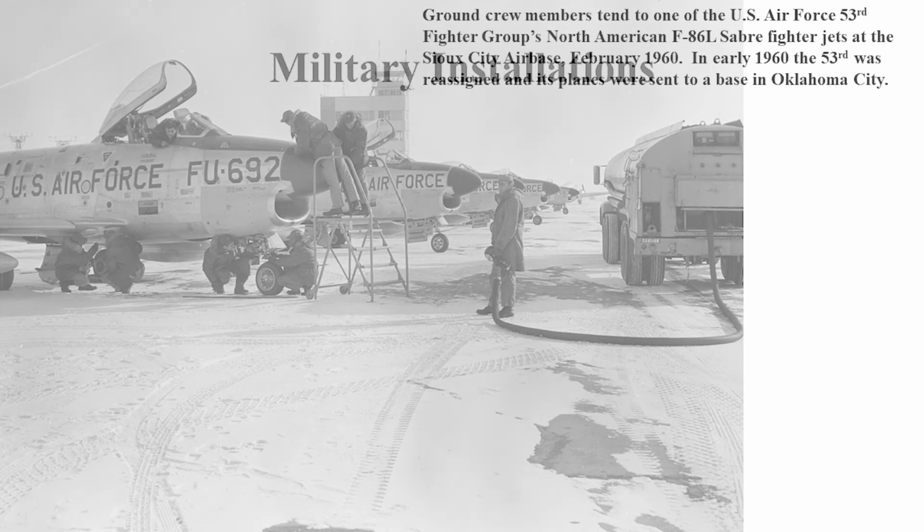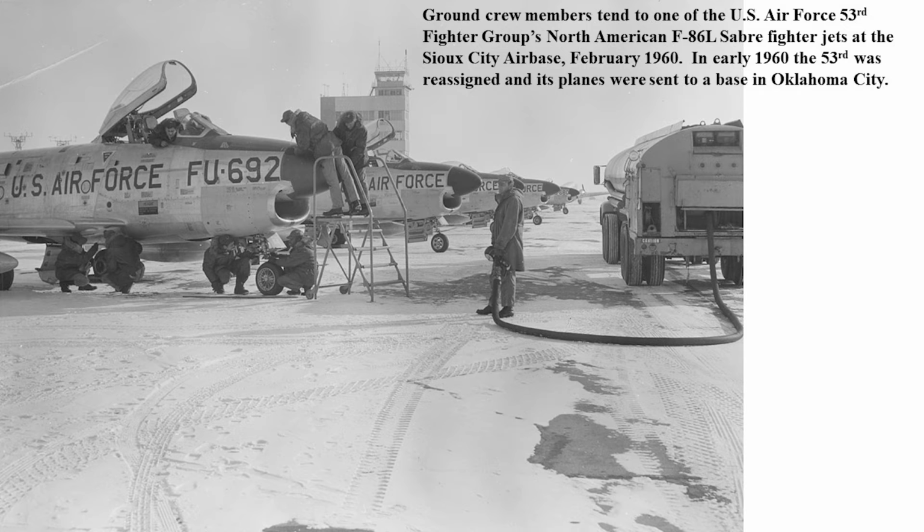Now, the other thing that really expanded in Sioux City was the local National Guard presence. Sioux City had had the 174th Air National Guard Squadron since after World War II, since 1946. But in the early 1960s, in 1962, I believe, it was expanded to group level. So it became the 185th Fighter Group at the time.